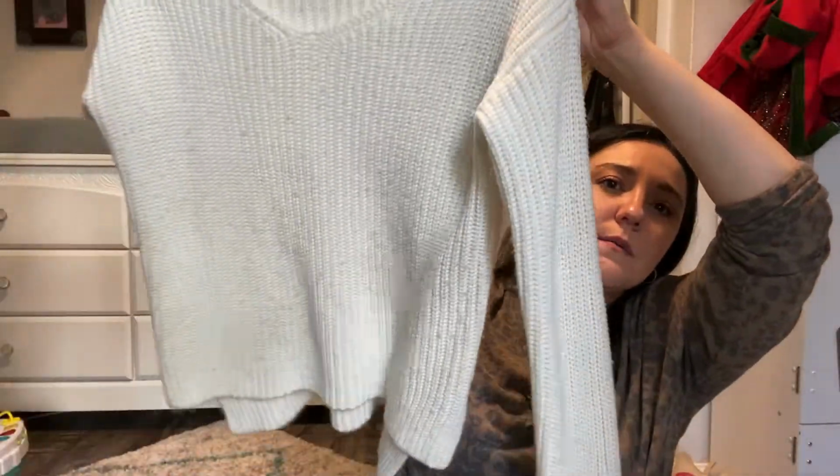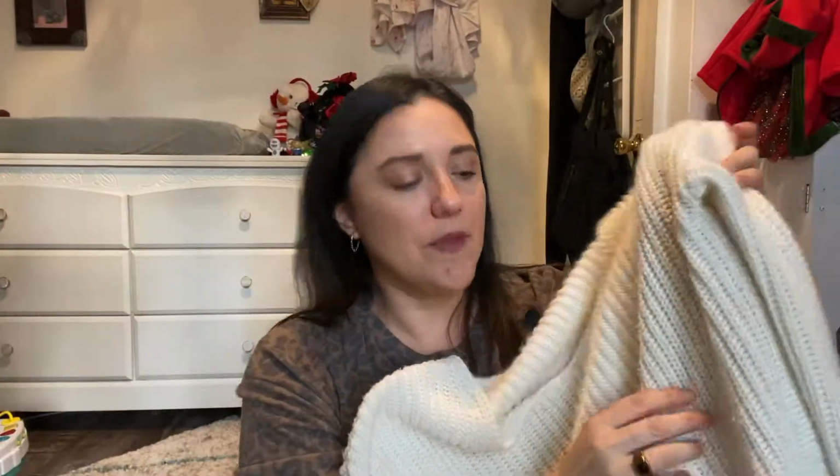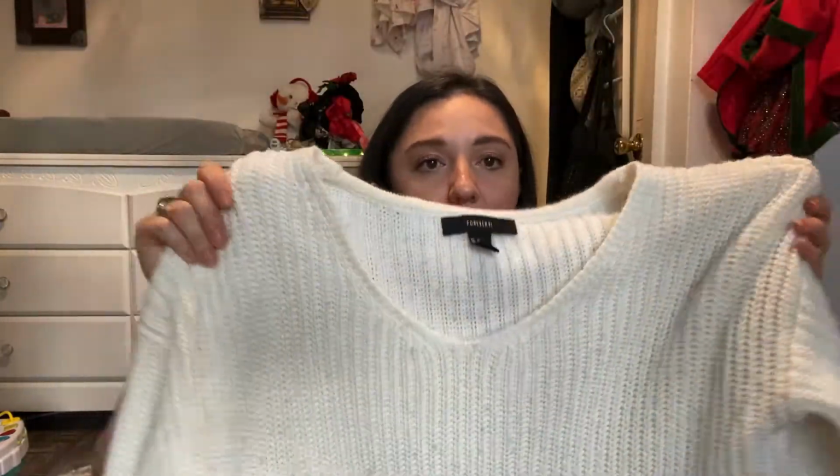So that's a pretty big medium. There is just a teeny tad of pilling there, but I plan on removing that. And otherwise, it's just a really pretty cute oversized knit.